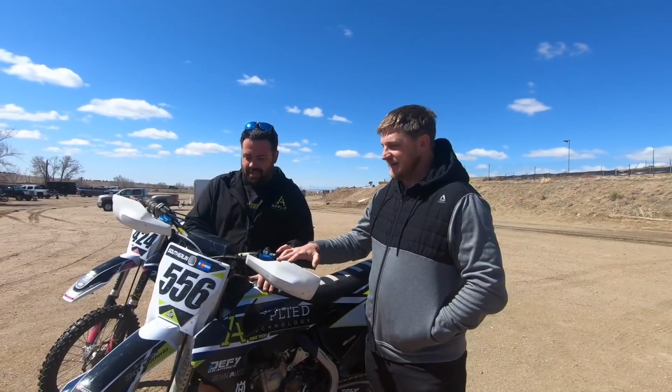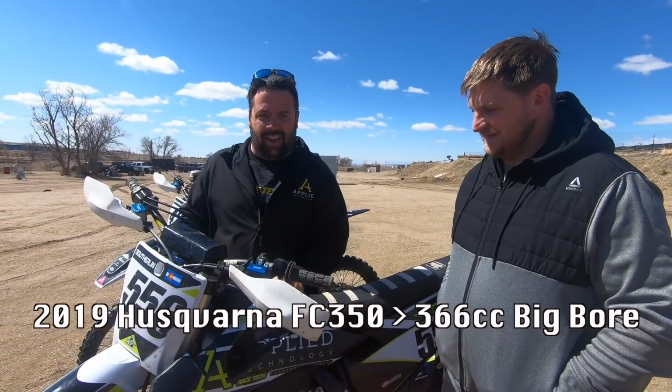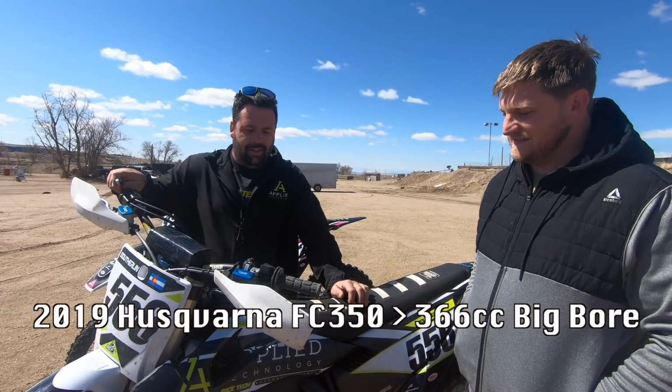All right, like I said, here's Tyler. This is the bike we're going to be riding today. So what even is it, man? This is a 2019 Husqvarna FC 350, bored out to a 366. So a little bit of a cheater bike, but not a cheater bike because you're racing against 450s. Absolutely. Just trying to get a little more power out of it for a little bit bigger of a guy like me. And me. Yeah, that's what I was going to say.